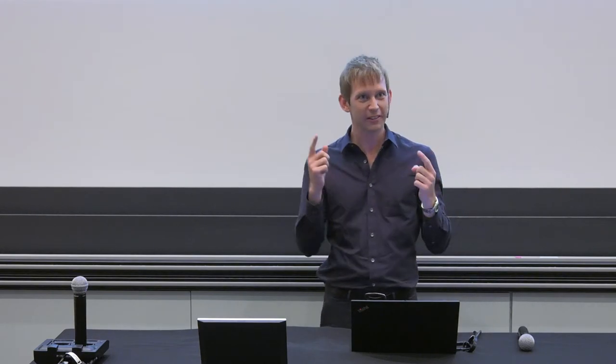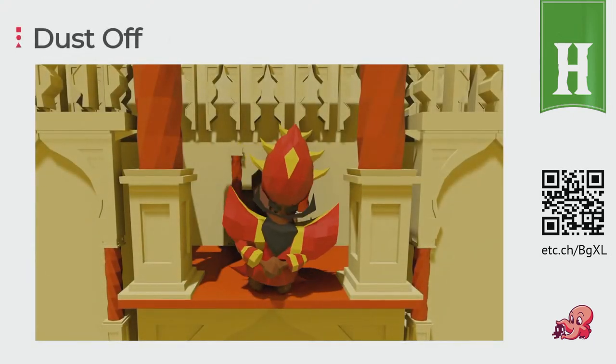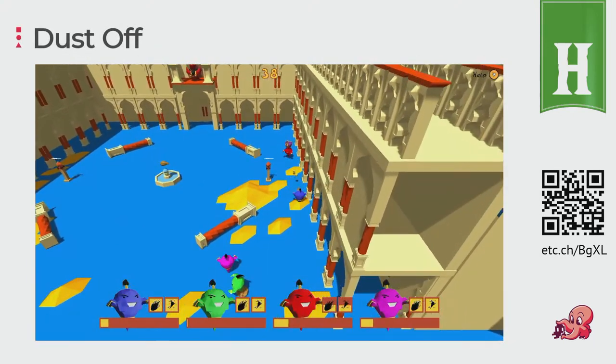So if you're here in person, take out your phone, scan the QR code or visit this URL. If you're watching the live stream, do the same. And please select your favorite game. While you're doing that, to remind you, we're going to play a short snippet from each game so that you can remember the amazing ones that you've seen.